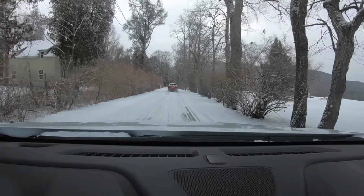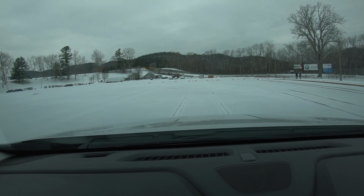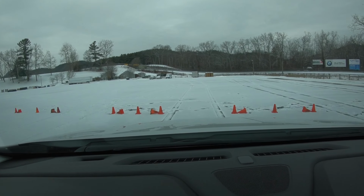What does all this mean? It means you gotta be smart. It means you gotta have your wits about you. Don't make any sudden, jerky, borderline panicky movements unless you absolutely have to. The only exception to this rule is when it's an emergency situation, when you really need to stop.